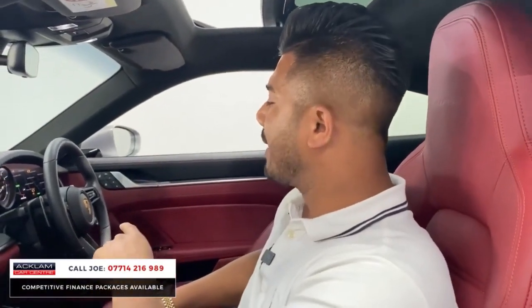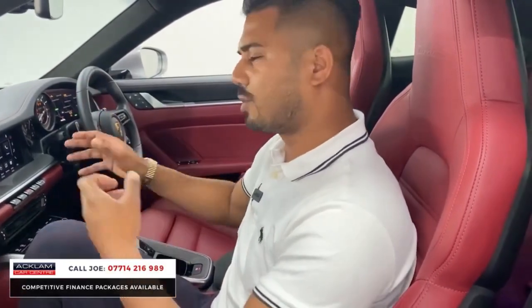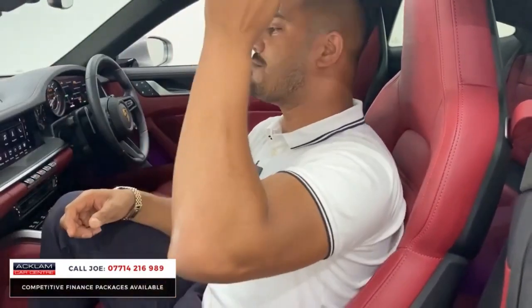Another big thing on this one is you've got the GT heated steering wheel finished in leather, which is a nice little touch because it feels nice and warm, but it feels sporty like you deserve it to be. You've also got the Alcantara roof lining.